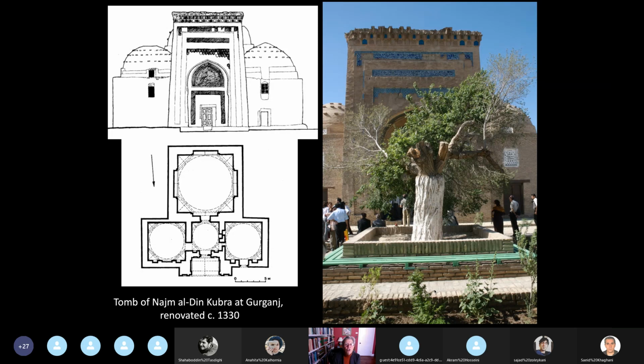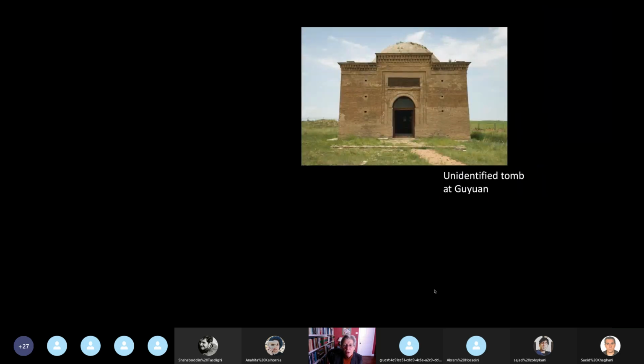And notice the pishtaq. The tile decoration. But the pointed arch. So the tomb at Guyuan is similar but much simpler.